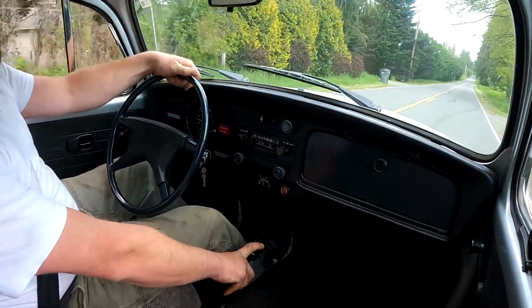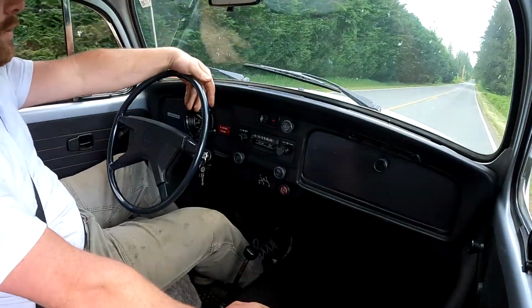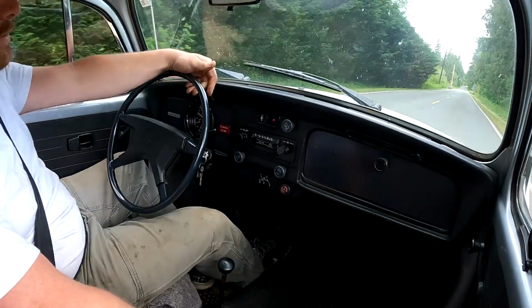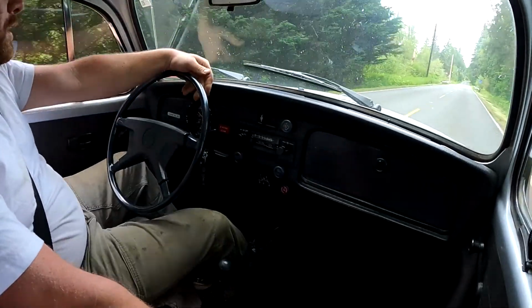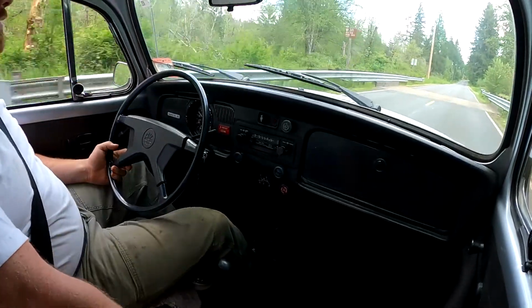I would miss this car a lot if I did sell it, but I'm definitely not against selling it. If the right offer came up, I would let it go. But yeah, as you can see, it's fun to drive.